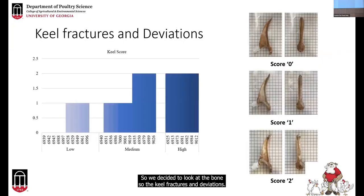So we decided to look at their bones, so the keel fractures and deviations. Score 0, no fractures. Score 1, a single fracture and not much deformation. And score 2, multiple fractures with large deviations, right?